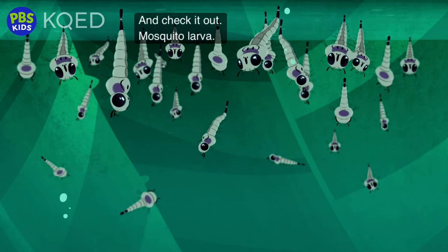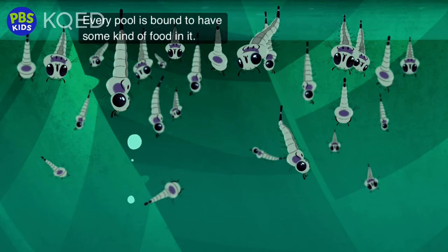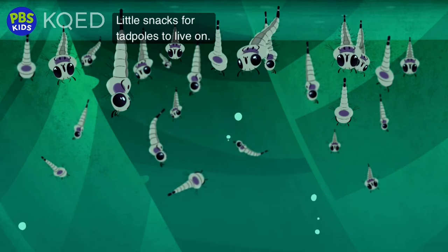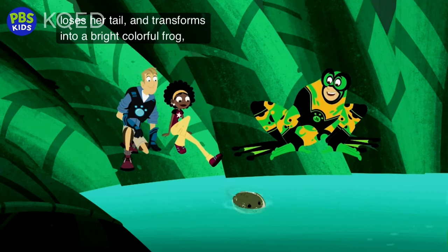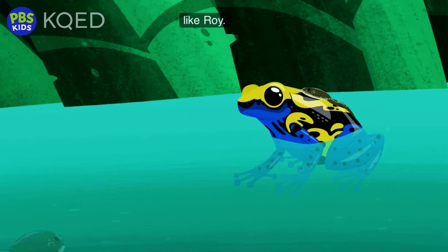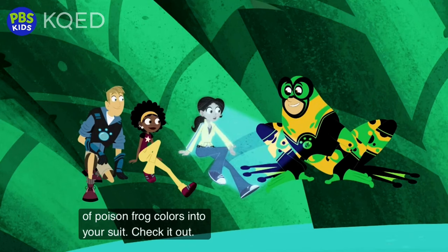And check it out. Mosquito larvae. Every pool is bound to have some kind of food in it. Larvae, algae, invertebrates. Little snacks for tadpoles to live on. So this is where Red will live until she grows legs, loses her tail, and transforms into a bright, colorful frog. Like Roy. Speaking of color, I've programmed the entire spectrum of poison frog colors into your suit. Check it out.